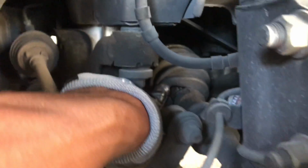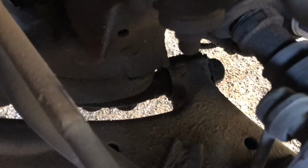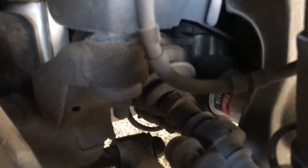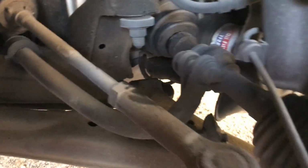This is actually the axle here, and it is broken. It is broken in there. You guys see that play? That's why it's moving like that. So it's literally that lower control arm piece and then that axle right there. So once we get those 2 things switched out, we should be good to go.